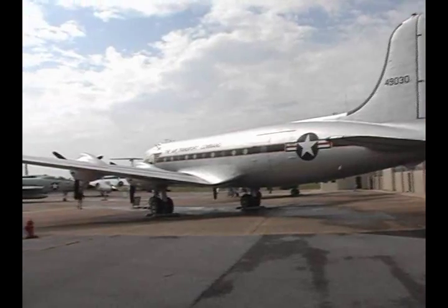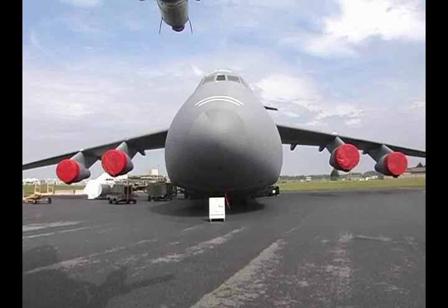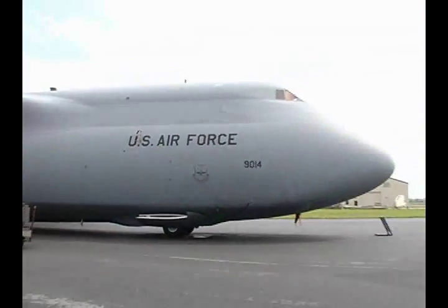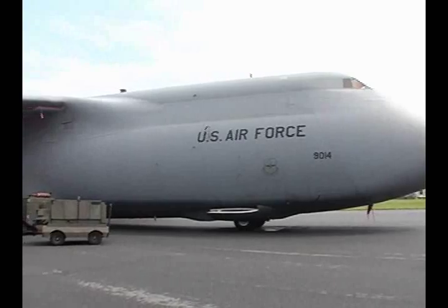Well, it's all an argument, and everybody asks me what my favorite airplane is, and I always tell them the next one. I guess one of the most special airplanes we have is we are the only museum in the world to have a C-5 now. Yeah, that's amazing. It is an amazing thing.